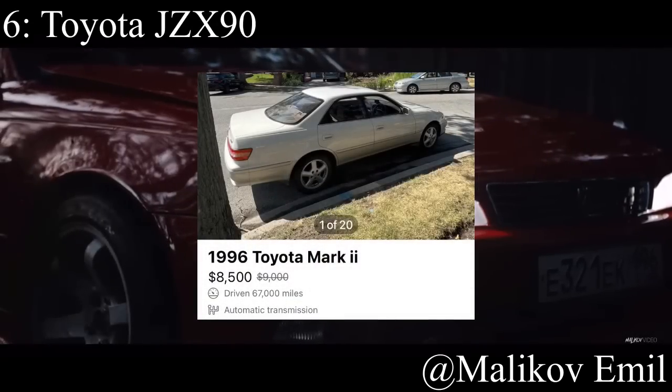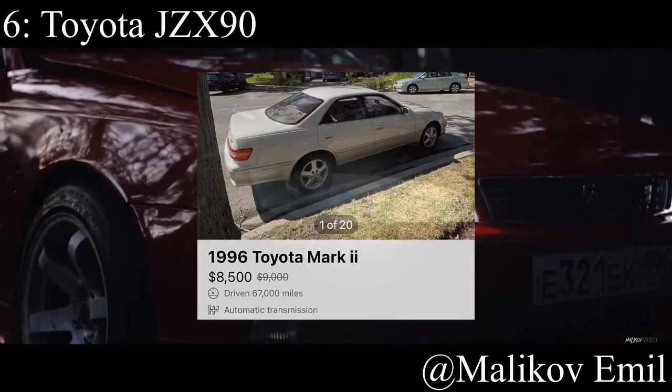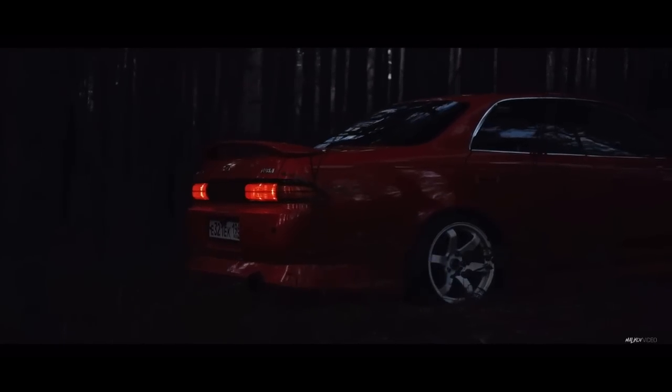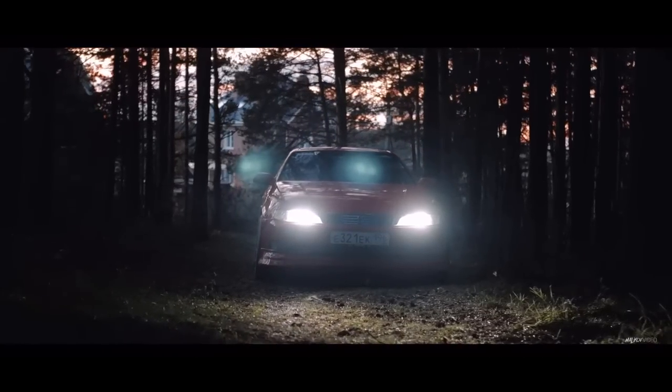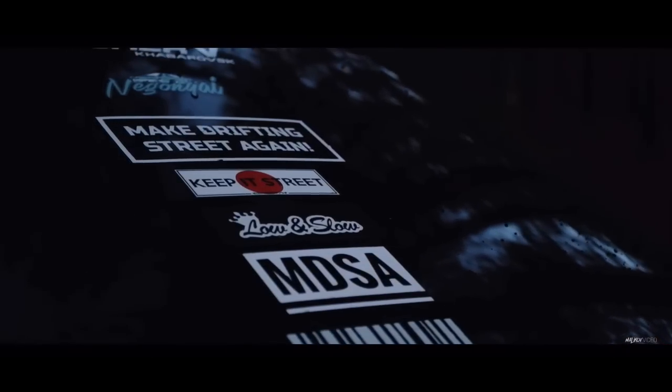Number 6 is going to be the Toyota JZX90. Mark II, Cressida, Chaser, whatever. I don't even know that part of it. It confuses the crap out of me. The only import that I have on this list, though, and it blows me away for how cheap you can find these cars. I was on Marketplace the other day and found a Chaser for freaking $10,000, people.